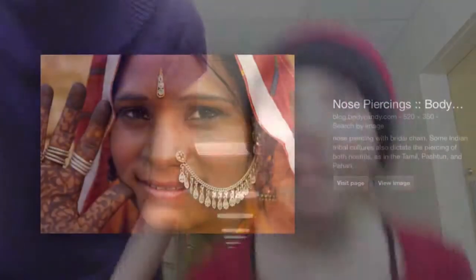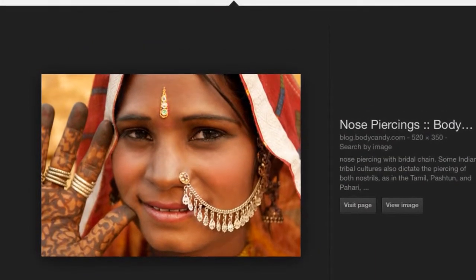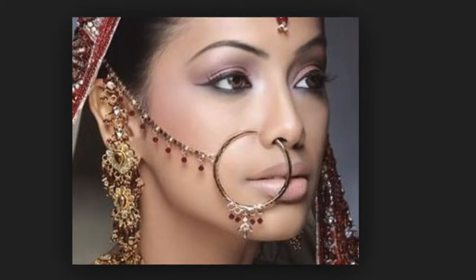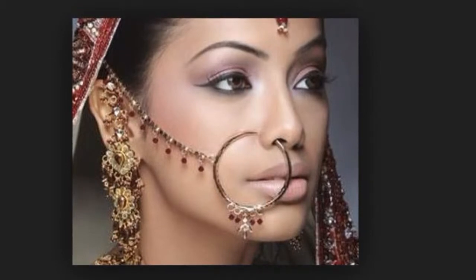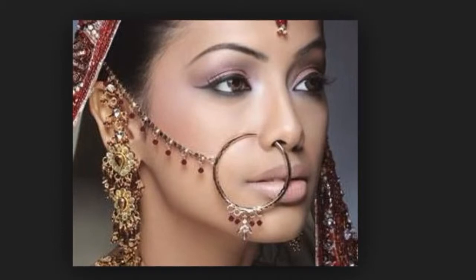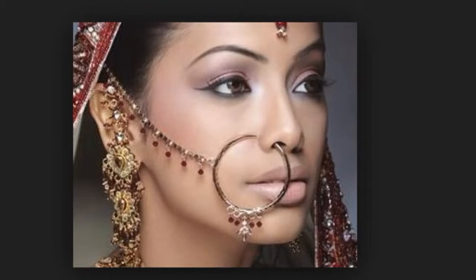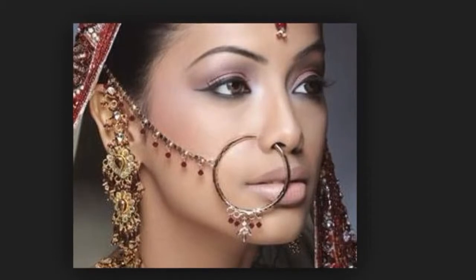Today we'll be exploring the cultural beauty of India. This picture shows the nose rings that Indian women wear. This picture shows a woman with one of the biggest nose rings I've ever seen. Attached to the nose ring is a chain that goes up into her headdress. She wears this because this is considered beautiful in her culture.